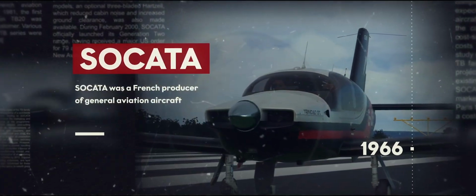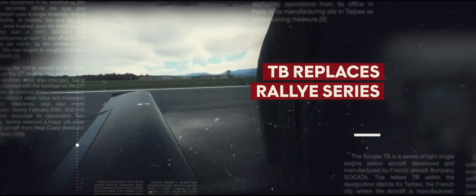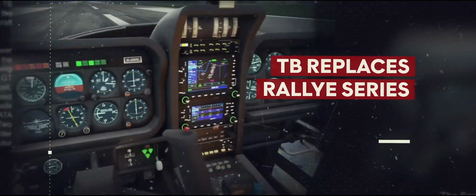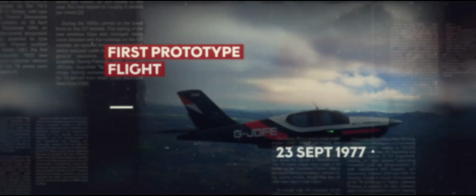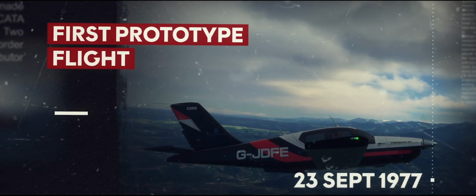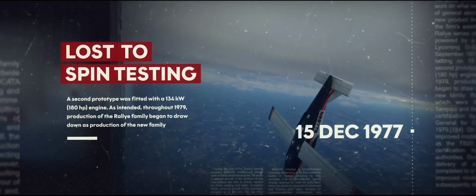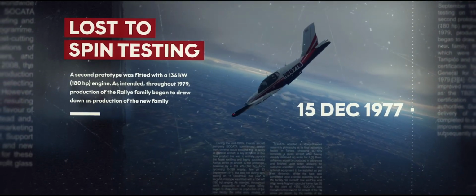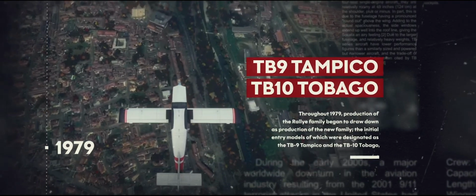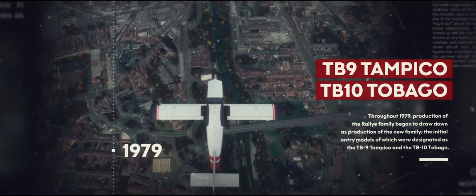During the mid-1970s, French aircraft company Sakata, founded in 1966, commenced design work on what would become the TB family. Key ambition of this new product line was to entirely replace the firm's existing and highly successful Rally series of aircraft. On the 23rd of September 1977, a first prototype powered by a 160 horsepower Avco Lycoming 0320 engine flew its maiden flight. But on the 15th of December in that same year, tragedy struck and that aircraft was lost to spin testing. But this didn't deter the progression of the aircraft. And in 1979, initial entry models, the TB9 Tipico and the TB10 Tobago, were certified.